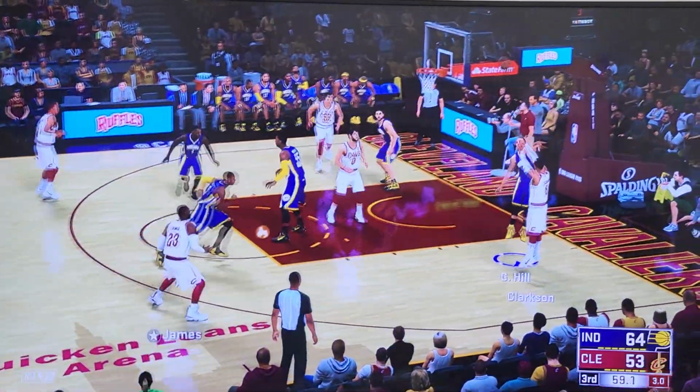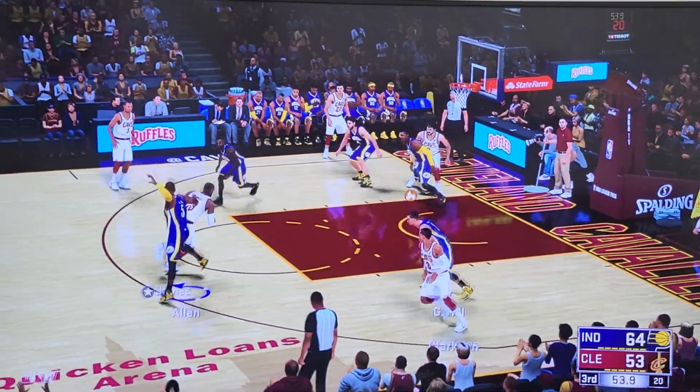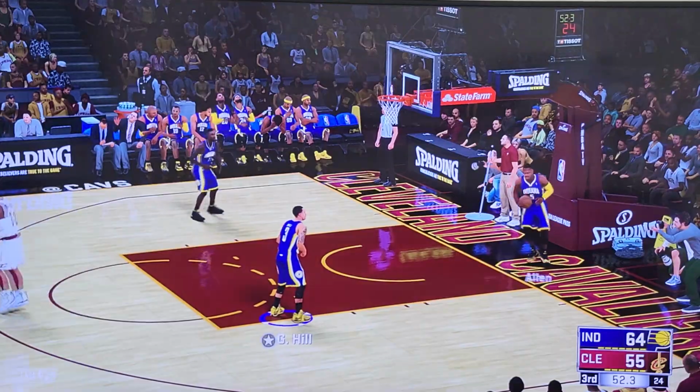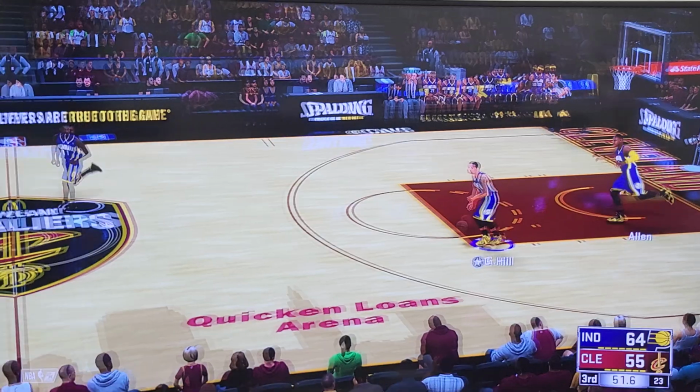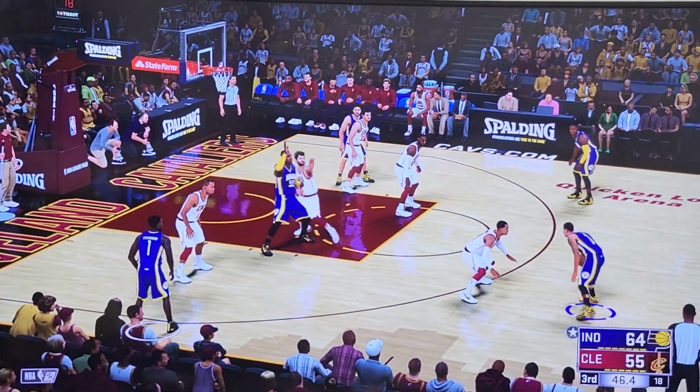Over to the wing from the baseline. Love the pass to Clarkson. The drive by the goal. And the dunk by James. Gotta love LeBron being shifty on that play, outstanding and going right to the rack with that size, strength, and speed.